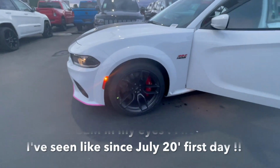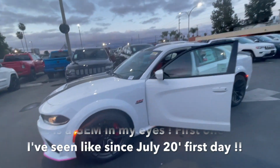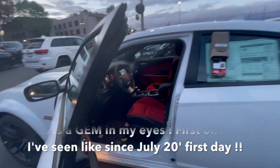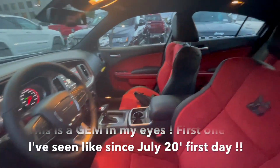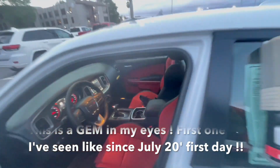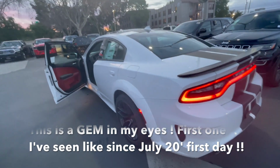6.4 naturally aspirated V8, 392 Hemi engine size, 6 piston calipers, Brembos. The red guts is it for me. It's the red interior for me. Man, I can't wait till I get my camera. Wait on it though.